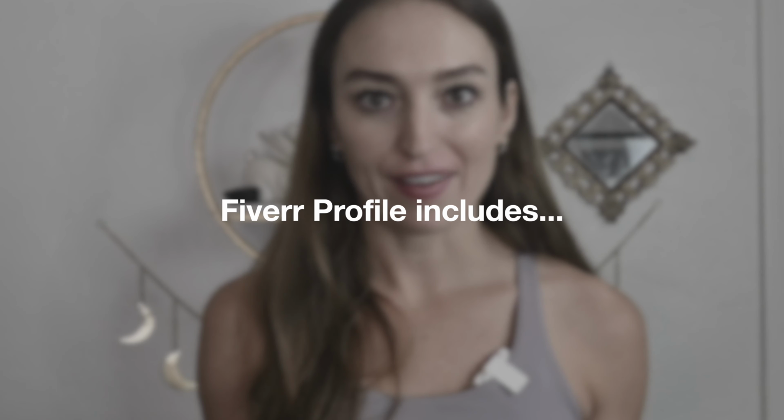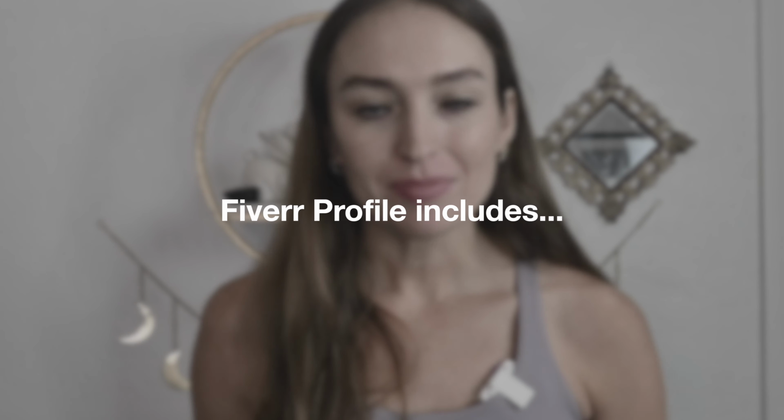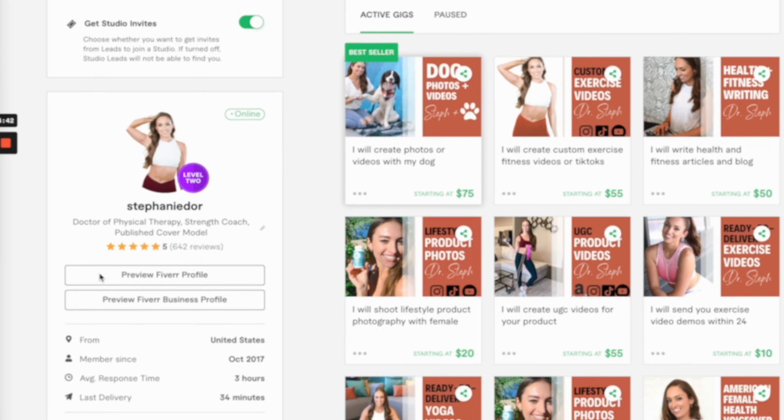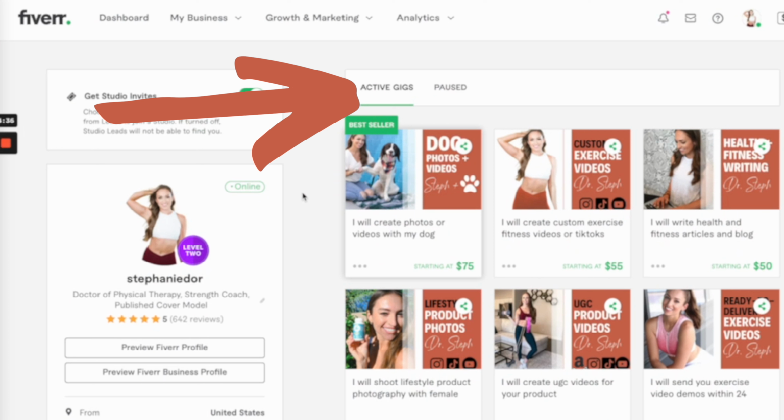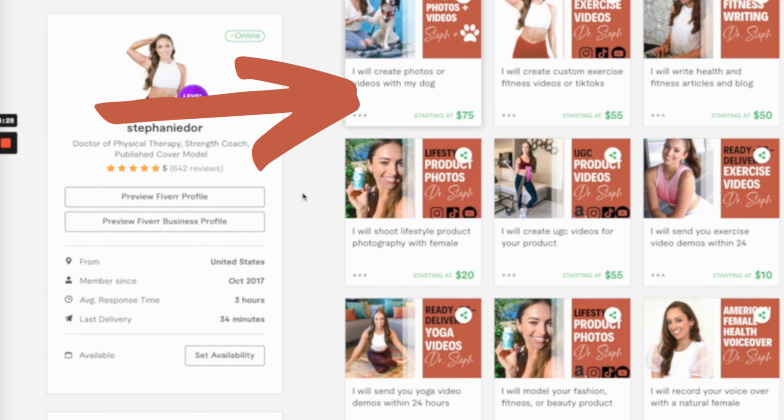Okay, so let's go ahead and talk about what is included in the Fiverr profile section. If you pull up someone's Fiverr profile, there's a left column and there's a right column, all right? On the right side, it's going to show your active gigs. These are the gigs that you have published that are actively being listed and open to be sold. And this may be 1 gig, 2, 3, 10, 20, however many you have created and have access to create.